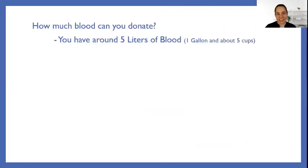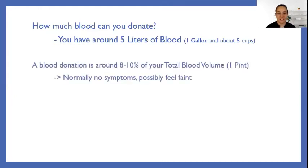Any idea how much blood you're safely allowed to donate? A mere 2 cups. That's it. 8 to 10% of your total blood volume is safe to donate, normally causing no symptoms, possibly feeling faint. That's not very much blood.